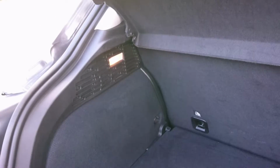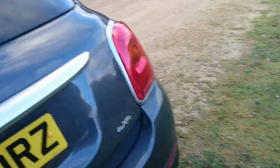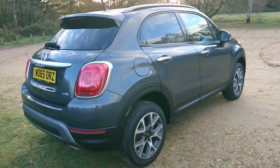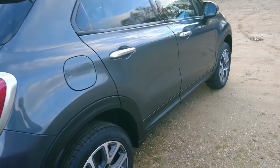We've got a boot light in there. Can't see any point to charge it. No, I don't think so. No, there are some tethering points though. It's about 350 litres, which compared with something like the Nissan Qashqai from the previous generation, which was launched a couple of years before this model came out, the boot is a little bit small. We'll have a look at the back as well.